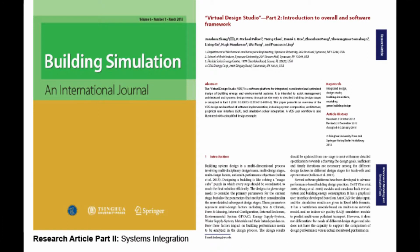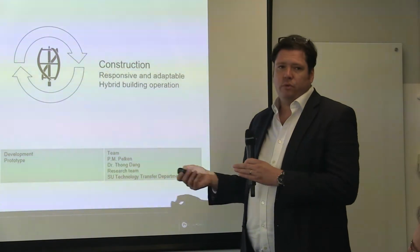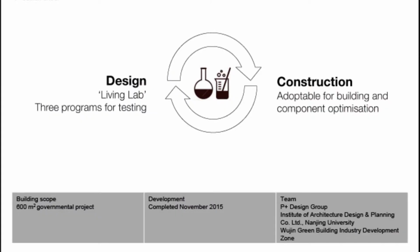The second one, so in essence, I think we need different educational models to start with. We need more interdisciplinary collaboration amongst student and faculty bodies. And I think we need different tools.